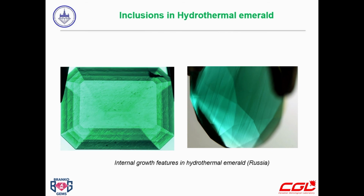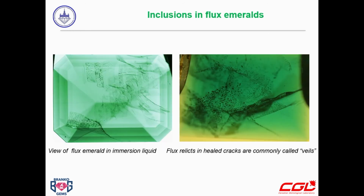So this is how it looks, growth features in hydrothermal emerald from Russia. I'm happy to work with a lot of Russian researchers. This is Moscow State University, who came as my speaker and workshop instructor at my conferences. So they gave me some samples to use and to make pictures.